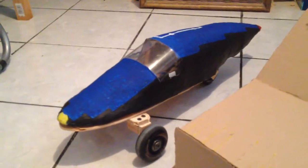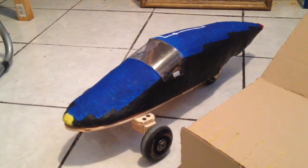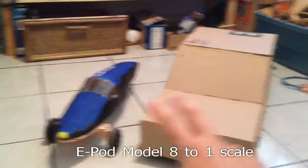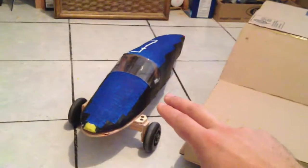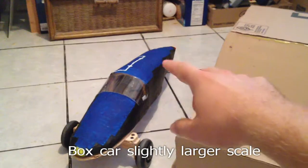E-Pod is a two-seater tandem electric vehicle that will be one of the most efficient production vehicles in the world. The E-Pod has less than half the frontal area of your standard automobile. This is because it's only a two-seater vehicle, and instead of sitting side by side, it's in tandem, so that the passenger sits behind the driver.